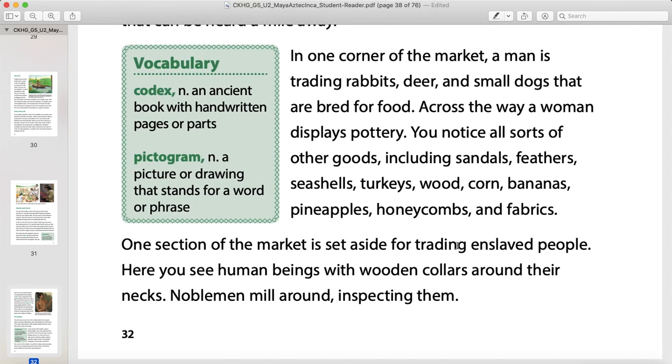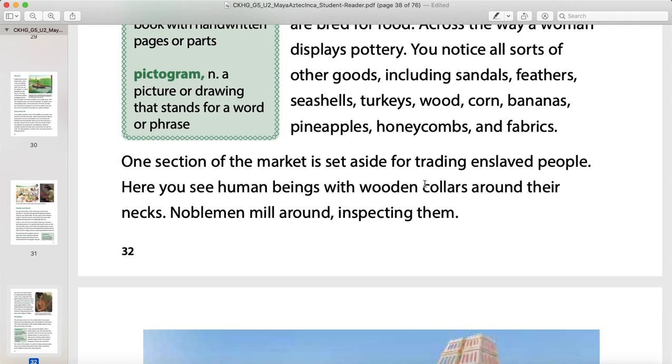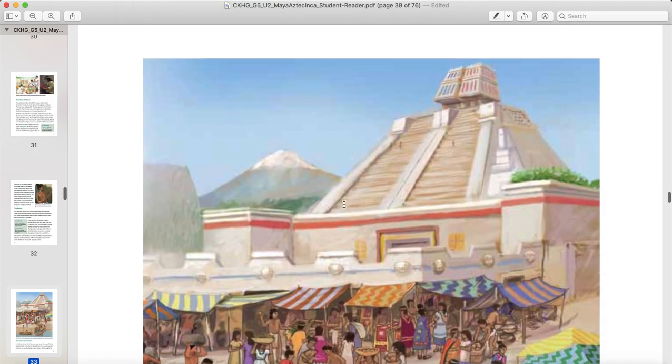It's a lot that they were selling at these markets. One section of the market is set aside for trading enslaved people. Here you see human beings with wooden collars around their necks. Noblemen mill around them, inspecting them. So just like in the United States, they also had slaves. Their slaves would be from people who they conquered or criminals.